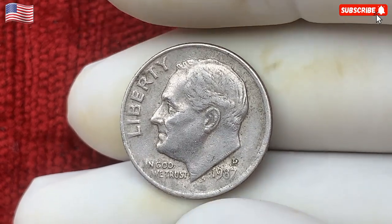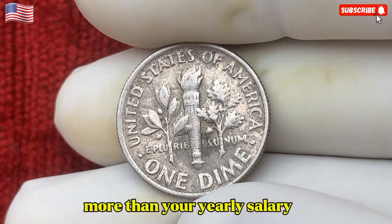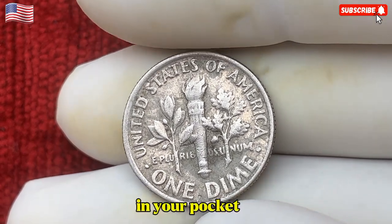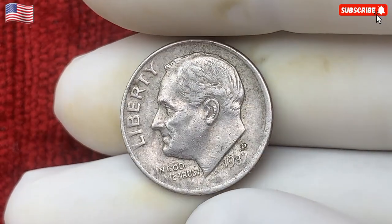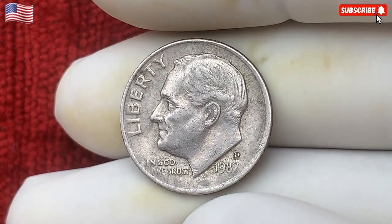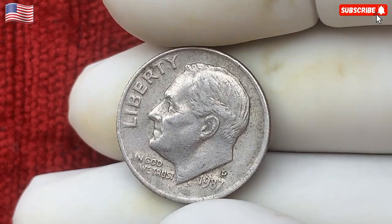That something small, something ordinary, something that most people would never look twice at, can be worth more than a luxury car, more than your yearly salary, and in some cases, more than you ever thought possible, and it could be sitting right there, in your pocket, your coin jar, or your family's old collection. So next time you get change back from the store, don't ignore the dimes. Look at the year. Check the mint mark. Inspect the details. Because one day, you might just find yourself holding a hidden treasure.